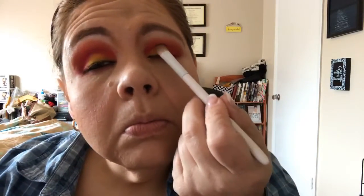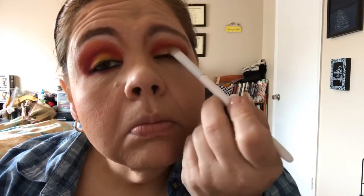I want to see if this glitter will sit on top. Can't really see it there. A little bit, not a whole lot. Going in with the color Inspire to lay over the yellow to give it a little bit of a pop.